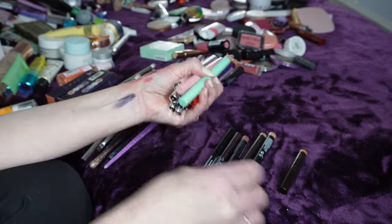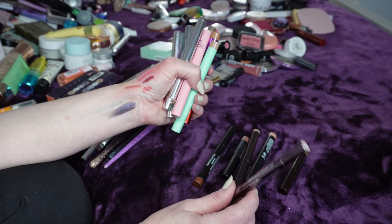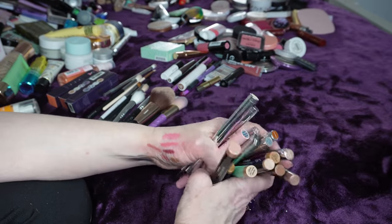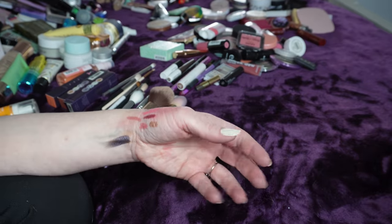Then these are the e.l.f. ones, same thing. And then this one from Julep. This one is okay. I didn't like this one very much at all. And a lot of times some of these are just way too warm of colors for me. And so I end up not using them and I just need to get rid of them. So those are all going as well.